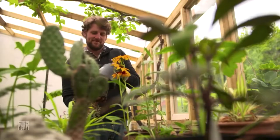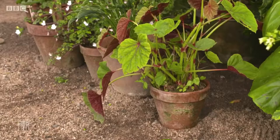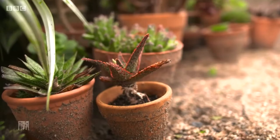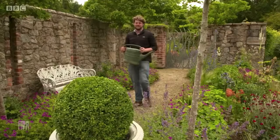Planting in pots, it's a lot more labour intensive. The fact that it doesn't have access to a large volume of soil or nutrients, underwatering is always a big problem. Although it rains, if you think about how much space you have within the pot, it doesn't take in the same volume of water. Generally, the easiest way to check a pot is by lifting it just to see the weight. If it's full of water, it's going to be much heavier. If it's dry, it's going to be much lighter.